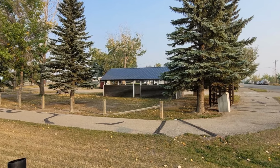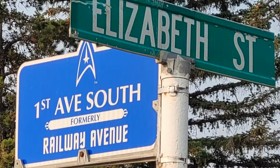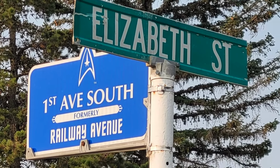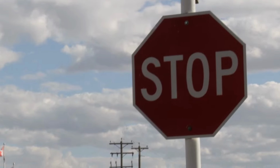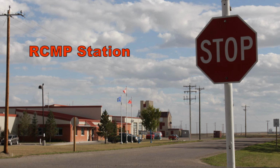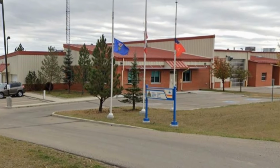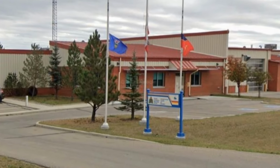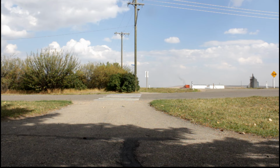No problem. So I can always find amusing things to do to pass time at this campground. We noticed a stop sign on Elizabeth Street and Railway Avenue. So we were keeping track of how many people actually came to a complete stop. So that's where I'm gonna go next. Let's count them. Let's see how many actually stop at that stop sign. Okay, the count starts now.